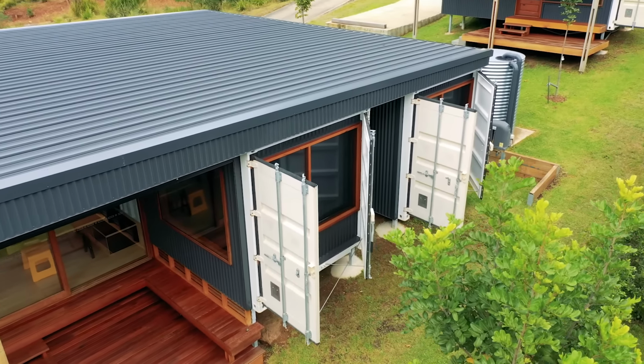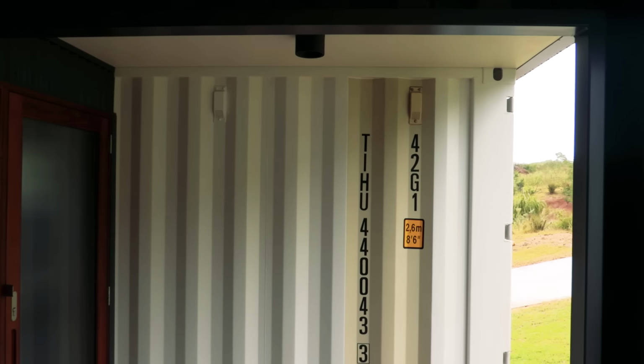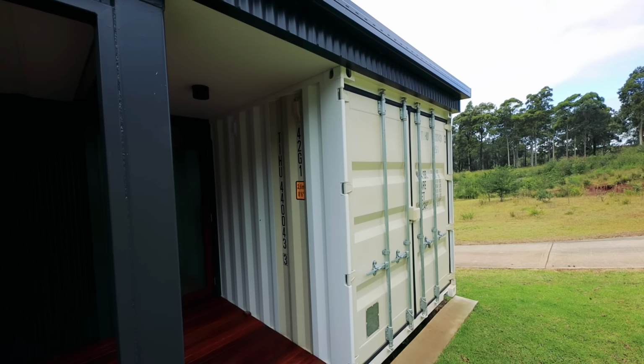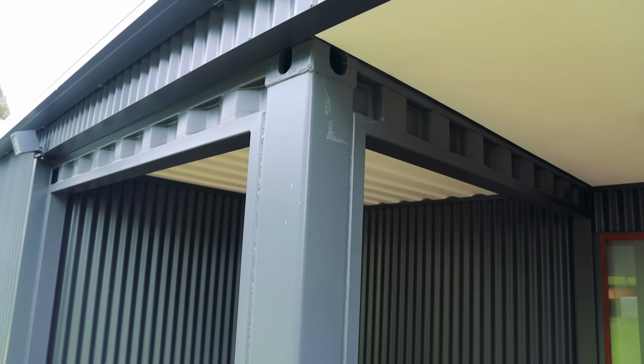We wanted to express the containers externally, so we wanted to show that they were actually built with containers. So that's why we left the container doors on the building, and that's why this part of the building here has been left exposed. The use of corrugated steel was, I suppose, to make sure we could cover those containers in a way that had a durable, lasting outcome. So that's why I've used this. It's a fairly light material and it's all been screwed down, so we've really limited the amount of glues in this house.